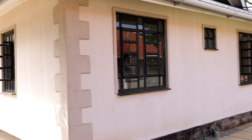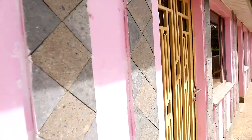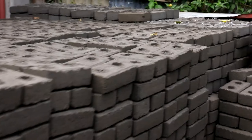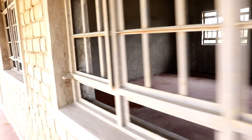We can easily manufacture for you approximately 1 3-bedroom house in a day. In terms of the production of materials for a 3-bedroom house, we can easily do it in a day for the tiles and for the walling. The walling materials that we have are compressed concrete interlocking blocks.